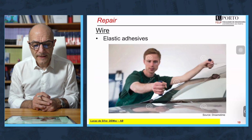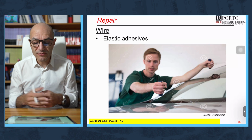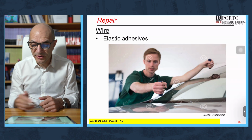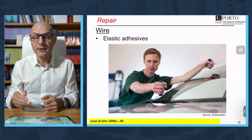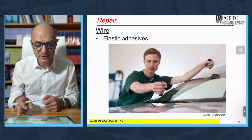For the repair, a very common case, the polyurethane in the windshield of your car. Many times you have cracks and this needs to be repaired. You can just use a wire because the adhesive is very soft and it can come out very easily.